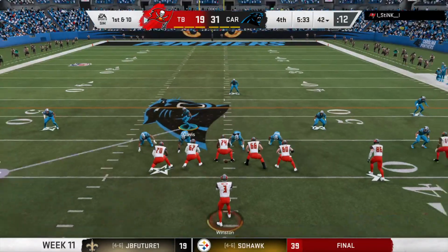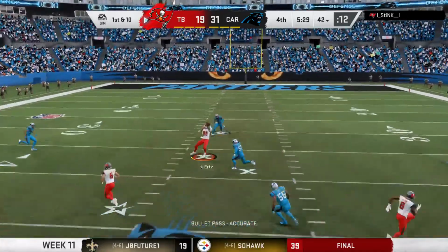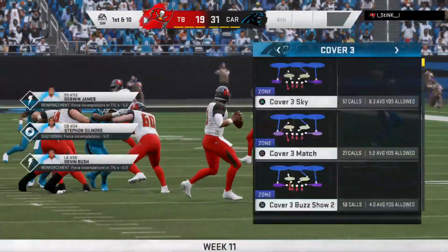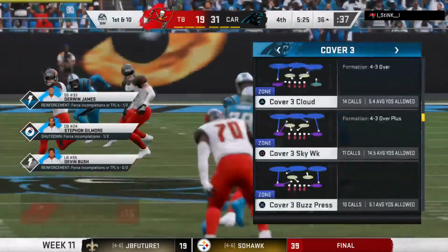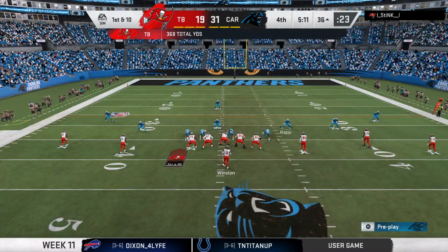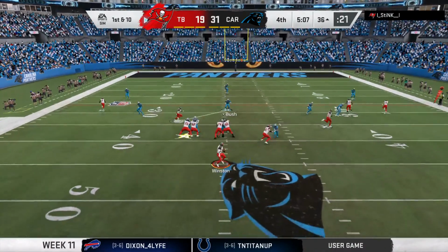Jameis now on 1st down. Ertz over the middle. A good pickup there at 22. Defensively here, you've got the cushion, but back-to-back pretty big pass plays there. Bend but don't break, but are they bending too much? I think that they are.